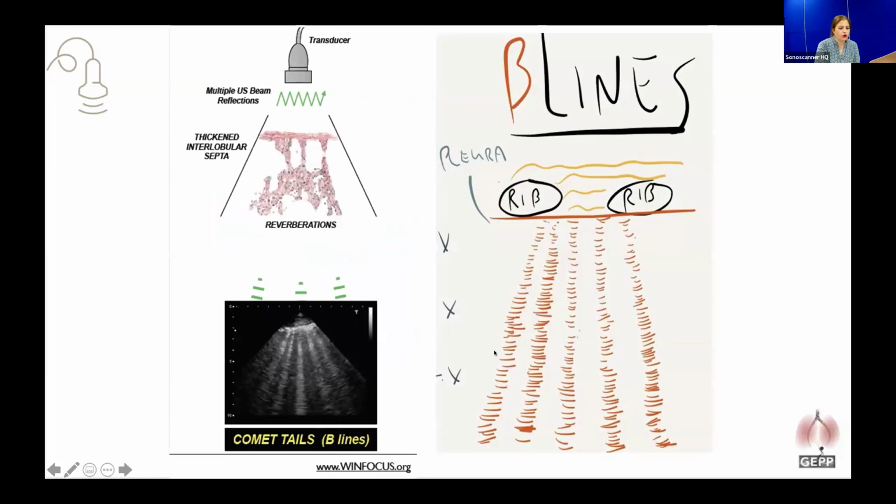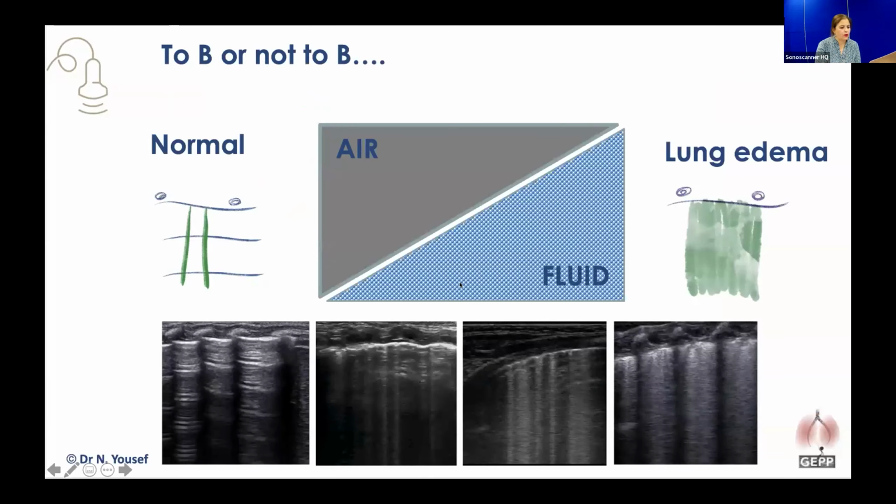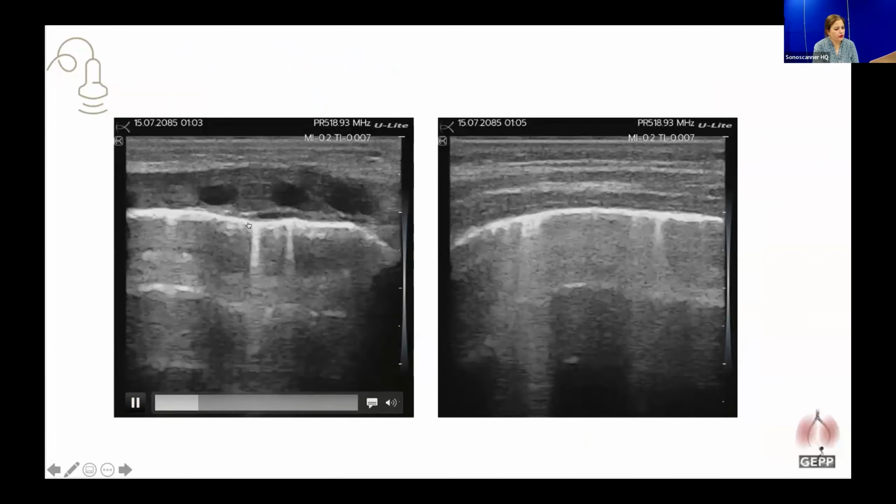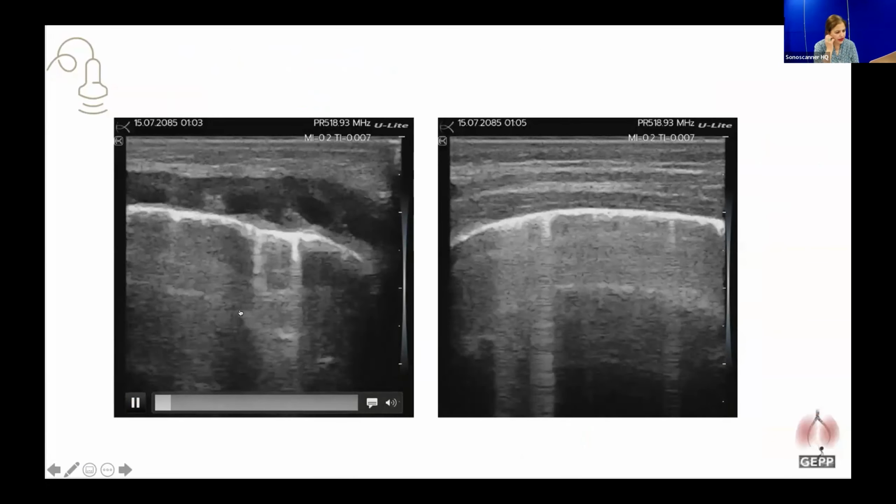B lines are vertical laser beam-like artifacts that are dynamic. And the B line club is very exclusive because there are many B line wannabes. Artifacts that could look like B lines but don't have all the criteria. There are many. But the main criteria are that they always start at the pleural line. They are thick, laser beam-like, as you can see here. They don't lose intensity as they go all the way down to the bottom of the screen. They will, let me show you here, like this here. They will move with lung sliding, and if you have an A line, they will erase them.